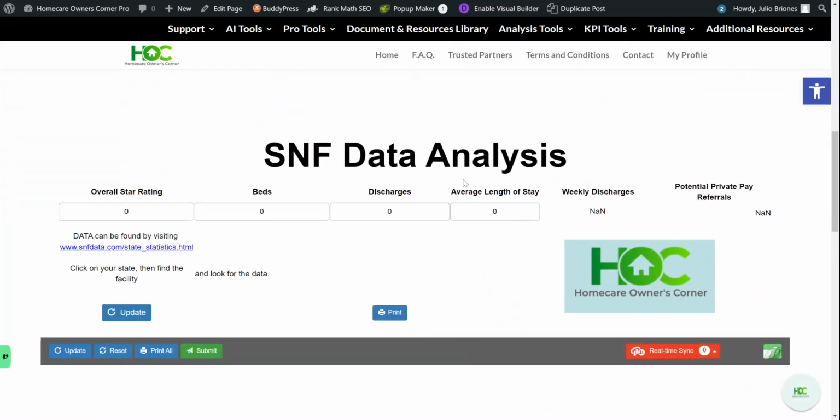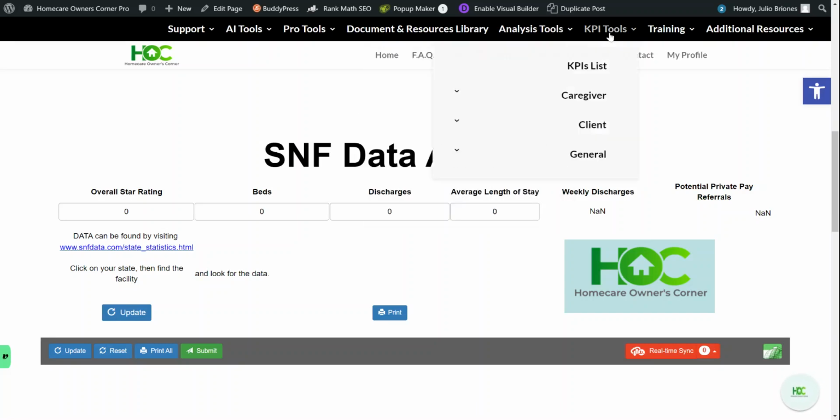Like for example, if you wanted to understand a skilled nursing facility's potential to provide private pay clients, we have our custom algorithm that we've developed over years with many hundreds and hundreds of examples of trial and error that, while nothing is guaranteed, we do have a pretty high accuracy rate on most facilities, well over 70%, if the right conditions are met. And you can watch the video that's associated with this page to take a look at it.